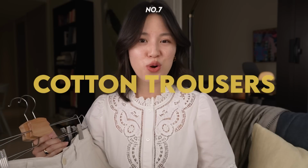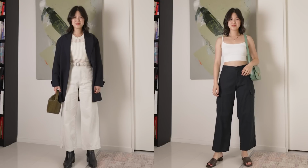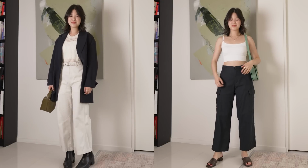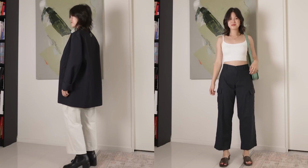Let's go back to two old favorites that are still favorites for a reason. So for spring and for summer, I really love UNIQLO's cotton trousers. To be honest, I recommend these for all year round, but they also work for spring, summer. I'm referring to any of UNIQLO's straight leg cotton trousers.